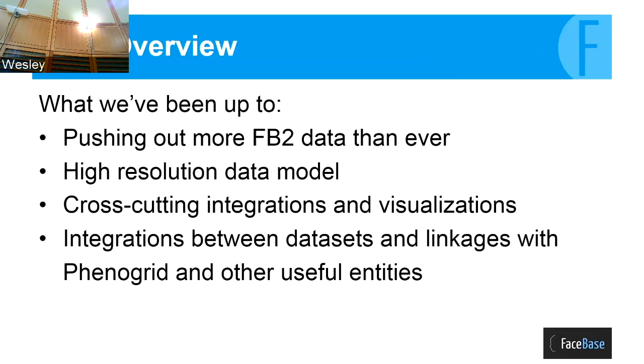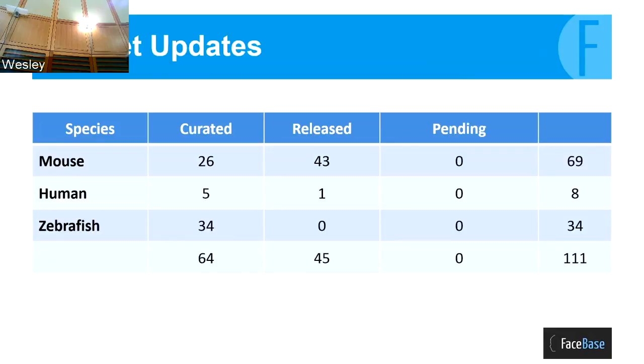All right, so that's kind of what we're going to talk about. So let's just start. We're going to do it in this order. This will make Steve happy. This notion of FaceBase being useful to the community.